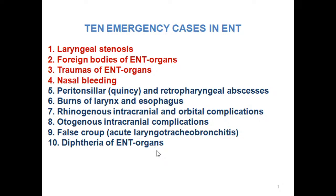Okay, colleagues, let's start our lecture. So today we are going to speak about such a very important and life-threatening topic as laryngeal stenosis. On the first slide, you can see 10 emergency cases in ENT, and with red color, the most emergency cases are marked.